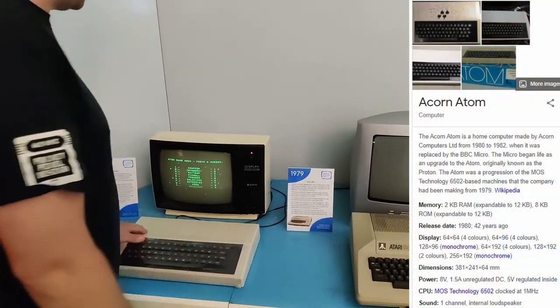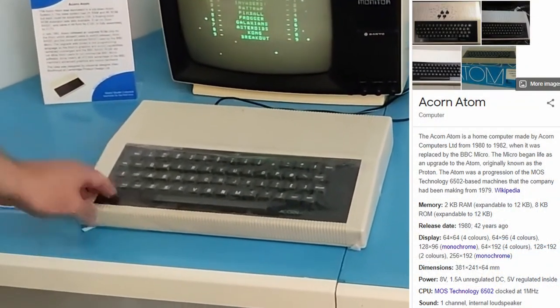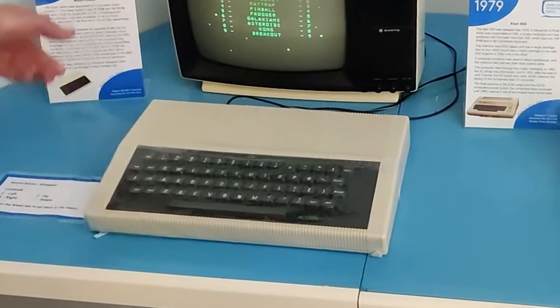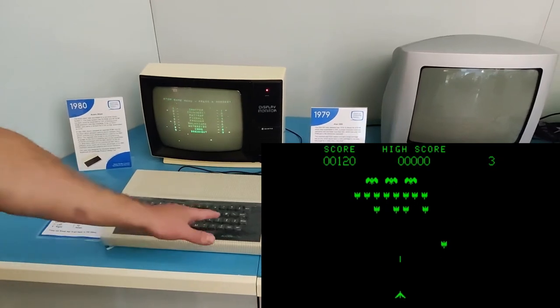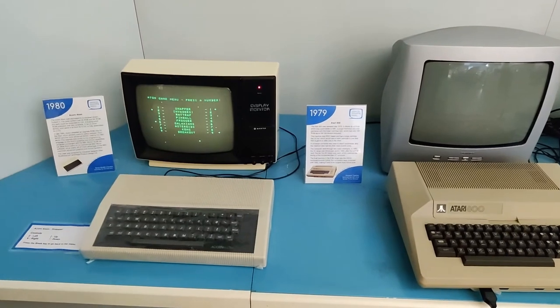So we'll start off with the Acorn Atom, one of Acorn's first home computers. £120 when it came out, built in the 1980s, 2K of RAM, an 8K ROM. Very, very early machine, but it subsequently gave birth to the BBC Micro and the Acorn Electron later.